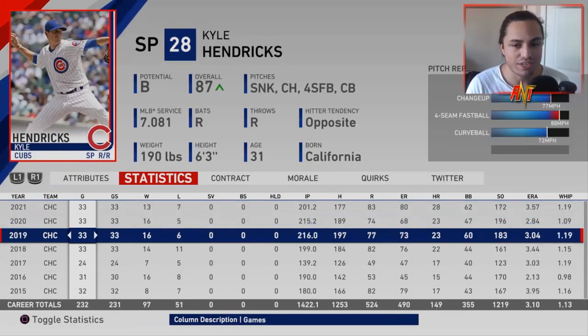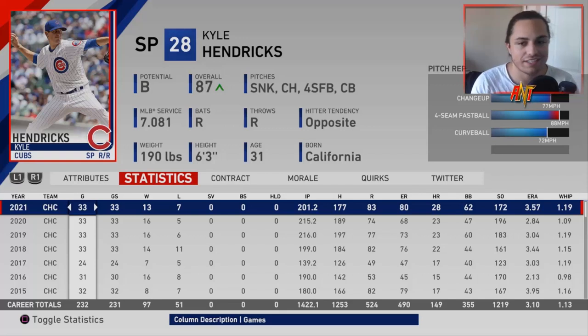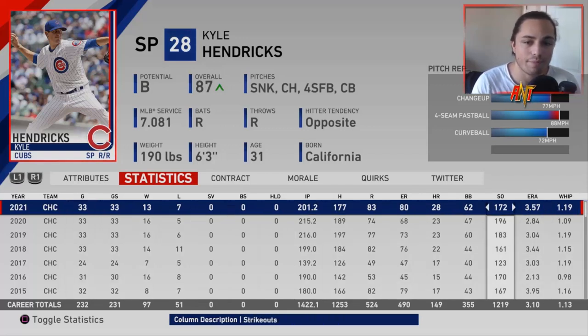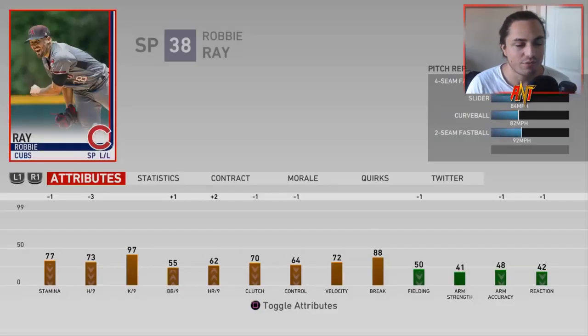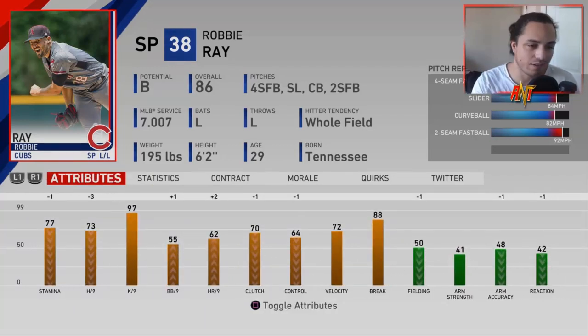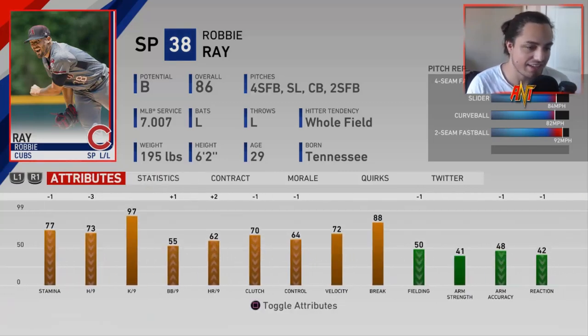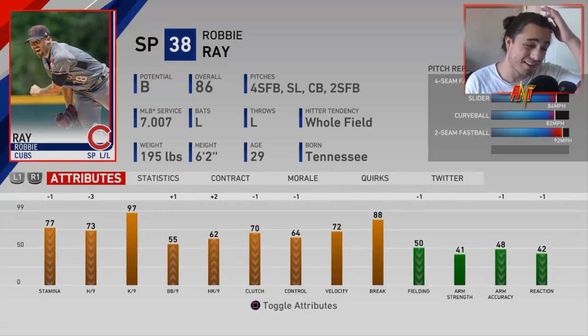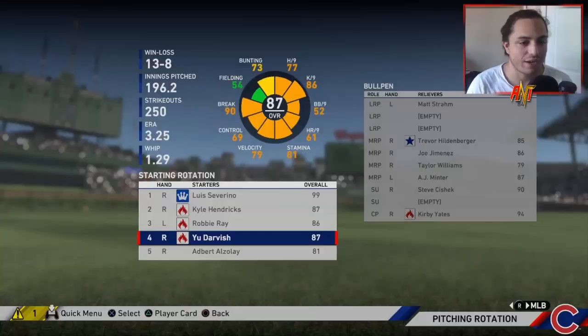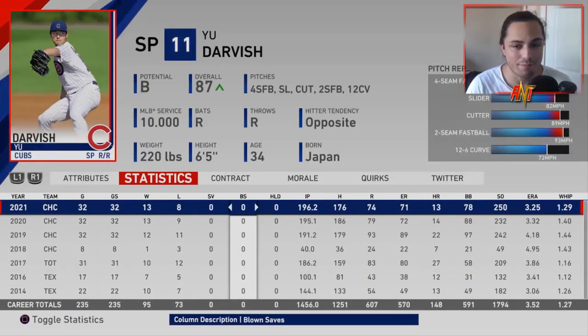Hendricks had his worst year since we started this, and it still was not a bad year at all. You know, a 3.57 ERA, a 1.19 WHIP, 172 strikeouts when he's not a strikeout guy, still really solid. Robbie Ray, pretty solid. I mean, the WHIP is high, but he's known for a guy that allows quite a bit of hits. You know, his hits per nine are kind of low. Actually, his hits per nine are kind of high. I'm surprised his WHIP's that high. But overall, normally he's like a 5 ERA when I trade for him. So I will take that 100%.